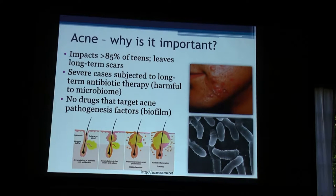Now, what's interesting is that in recent years, we've really come to understand the importance of biofilms in acne pathogenesis. Biofilm could be described as kind of a slimy exopolysaccharide goop that bacteria excrete, and they like to hide in. And this is considered a pathogenesis factor or a virulence factor that also contributes to the inflammation of the acne and can lead to scarring. Acne bacteria are interesting in that they are gram-positive. They are strict anaerobes. That's why they like to live deep in your pores where no oxygen can reach them.